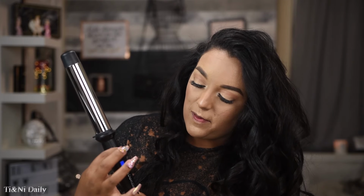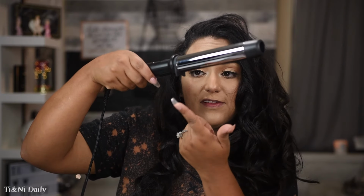When you want to turn off your curling wand, make sure you hold down the power button and you will see it go dark. Then make sure you lay it on a flat surface using the stand so that it doesn't burn whatever it's laying on, so it can cool down.